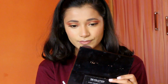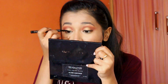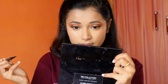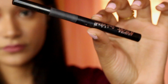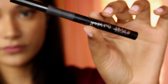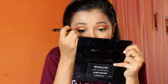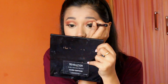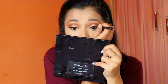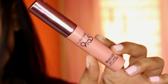I'm just going to blend everything out with my sponge just to make my eyes look more seamless, because sometimes when you have falsies on and you don't have any liner, you can kind of tell where the falsies are starting. And I cannot stand that look. So what I did was I just took my Nykaa liner and I just lined the inner third of my eyes. For the lips, I'm going with Lakme 9 to 5 Weightless Lip and Cheek Mousse in the shade Blush Velvet.